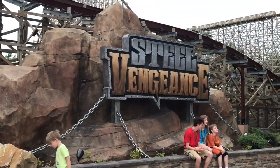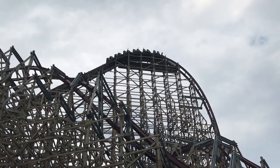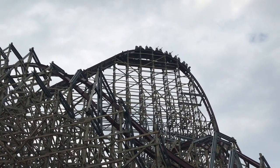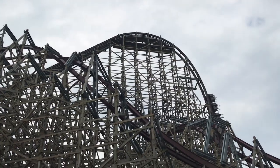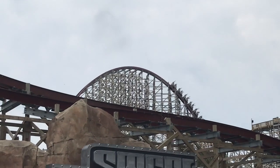What is up, guys? It is Thrill Source, and today I'm going to be giving my full thoughts and review of Steel Vengeance, the absolutely massive RMC hybrid roller coaster at Cedar Point. This coaster is just a machine.